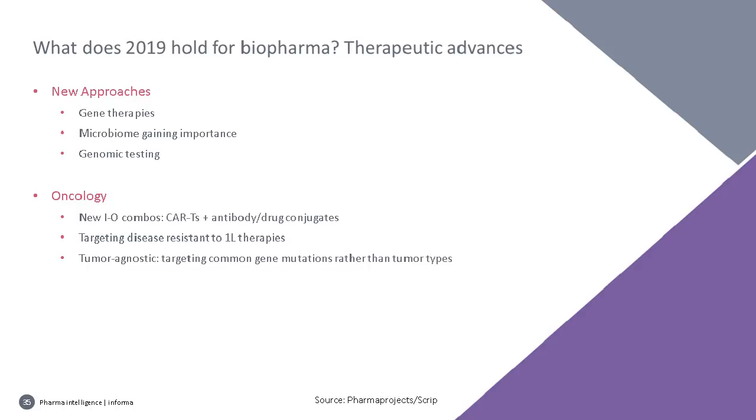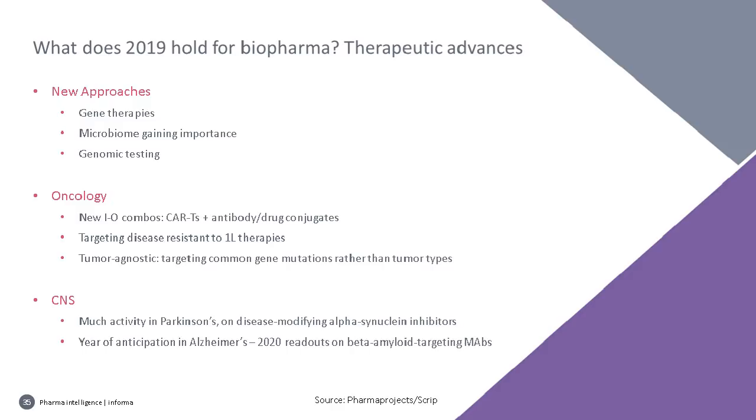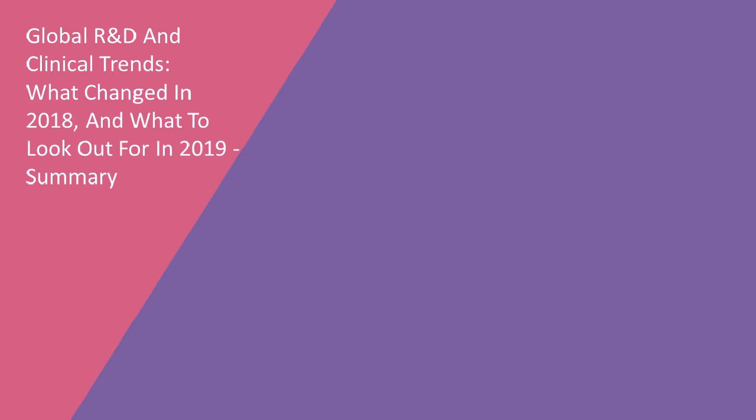These are some of the particular areas that we think are going to be busy, looking at new IO combinations, also looking at disease that's become resistant to first-line therapies, as well as more tumor-agnostic therapies coming through.